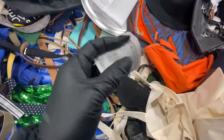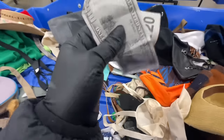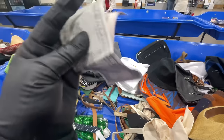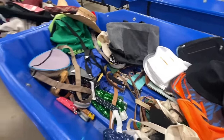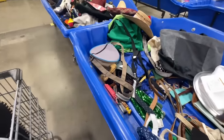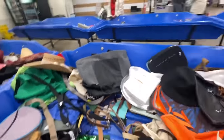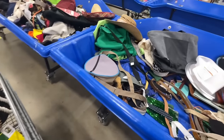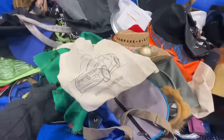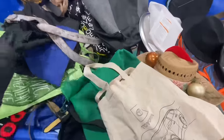Ooh, we found money. I'm rich. I'll show this to my mom. Hey, it looks real too. It's not real, obviously. It's little, but it's so cute. Oh, here's a $5 bill. Found some money, honey. We found some money, honey.